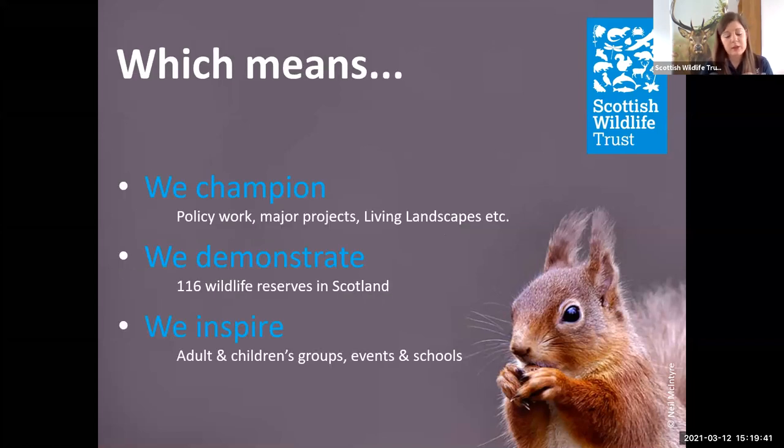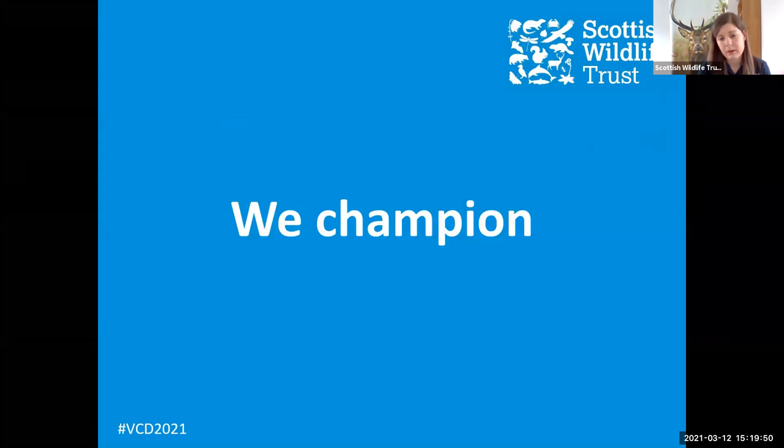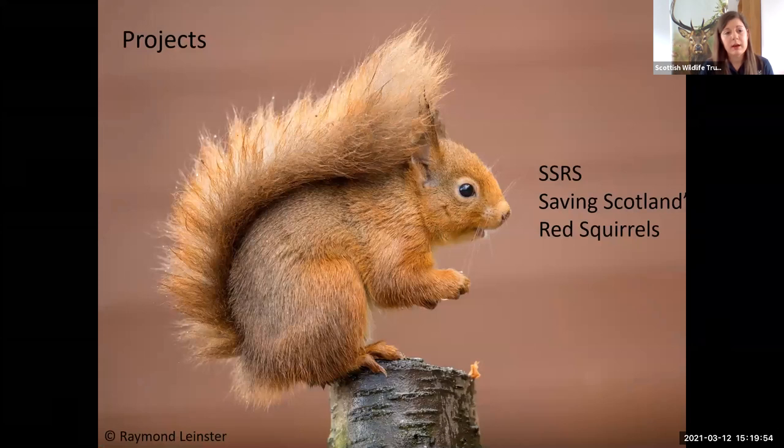So we achieve our vision in three main ways. We champion, we demonstrate, and we inspire. We're gonna have a quick look at what those mean. So we champion for our wildlife. We champion to protect it. And we do that by having specific projects for key species. And one of those key projects is Saving Scotland's Red Squirrels.